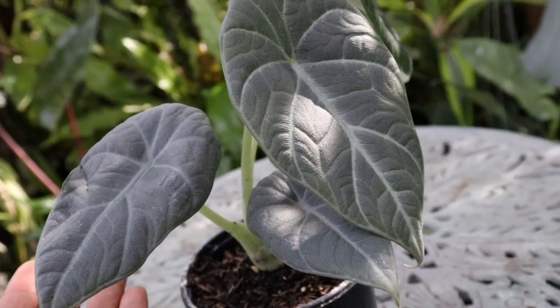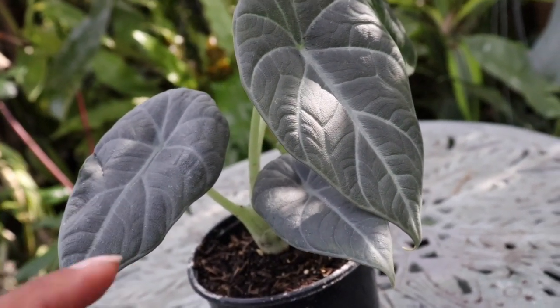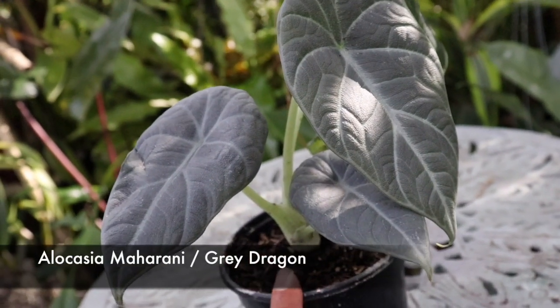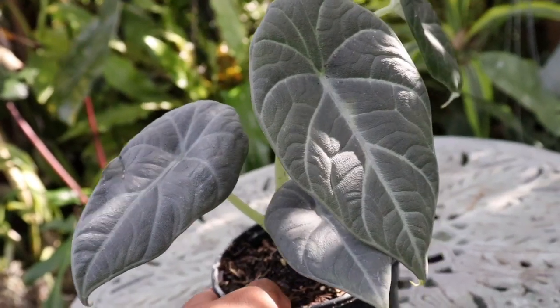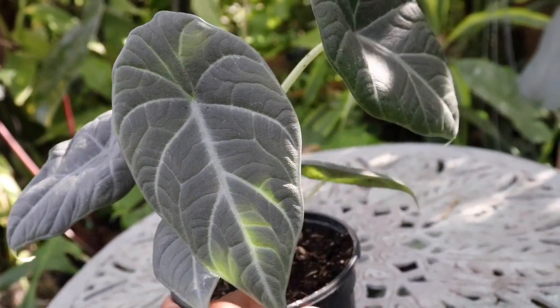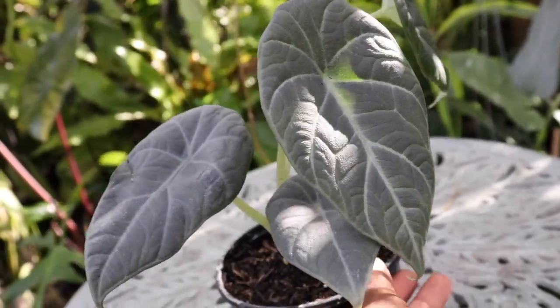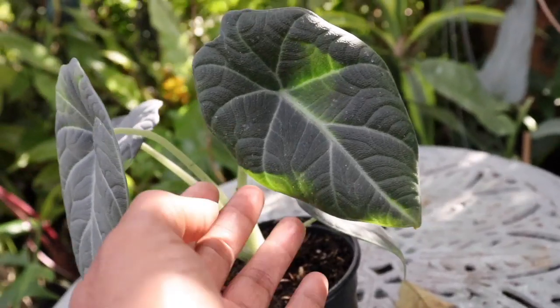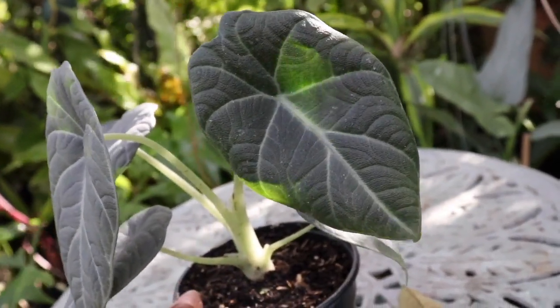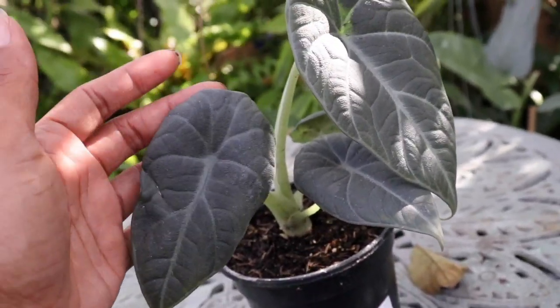Oh my gosh, guys, I got so excited, I jumped right into the details. Guys, this is the gray dragon, also known as the Maharani. And wowie, folks, if I could even tell you what the color is like. I mean, you're getting different shadings, depending on the age of the leaf. But know that each leaf does have a gray overlay effect to them.